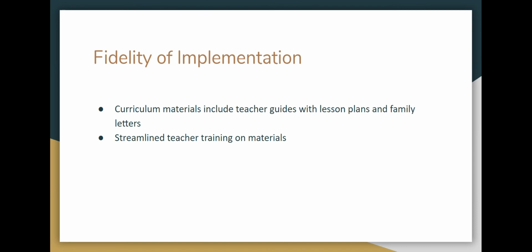With regard to the fidelity of implementation, the curriculum materials include teacher guides that have lesson plans and family letters that go home. There was a streamlined teacher training on materials. Both teachers and administrators received 40 hours of initial training as recommended by the publisher. They also received a resource package with manuals, lesson guides, resource books, and material kits, manipulatives, etc., to use in the classroom. There are also multiple checkpoints for progress monitoring that ensured that the program was being implemented with fidelity.